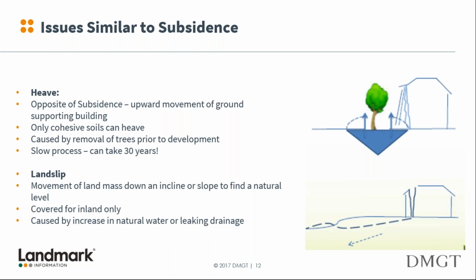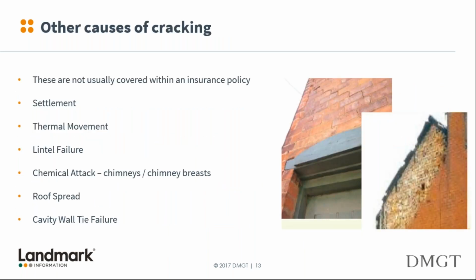And landslip. Now, this normally happens on land where the incline is more than 10%. It's covered by inland only, so it's not covered by UK insurance policies where it's near the sea, and it's caused by an increase in natural water or leaking drainage. Now, other causes of cracking, these aren't normally covered by an insurance policy.